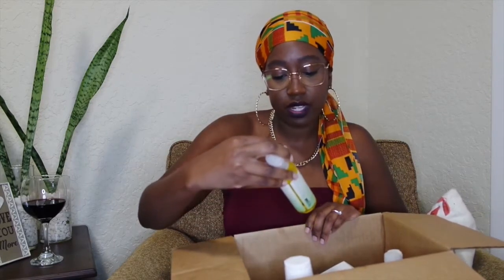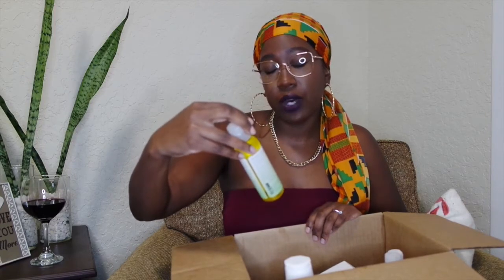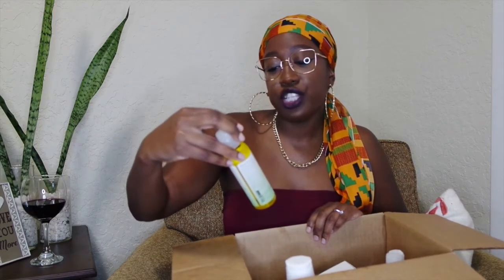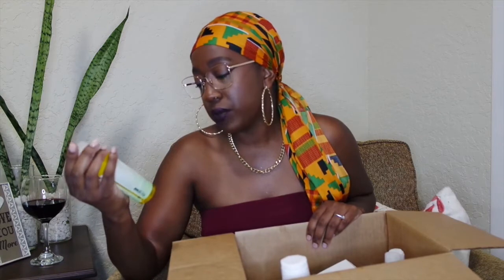But I've tried it in other hair products, and I liked it in other hair products. It's jojoba oil. I hope I say that right. It's jojoba. I know I can't say things, but I tried. But I got this small bottle because this stuff is expensive. I got 4 fluid ounces, and it's 100% pure. It's for skin, hair, and body. It's multi-purpose. Most of these oils are multi-purpose.